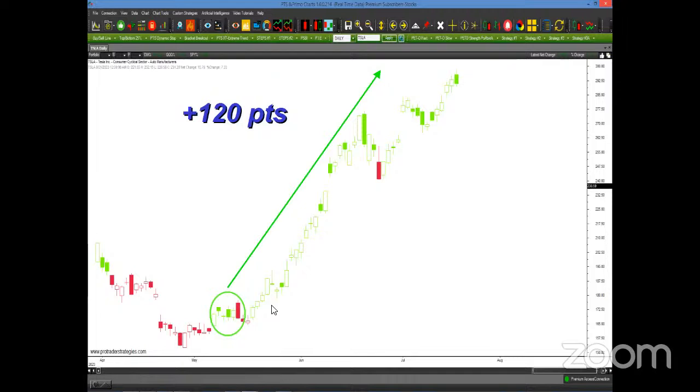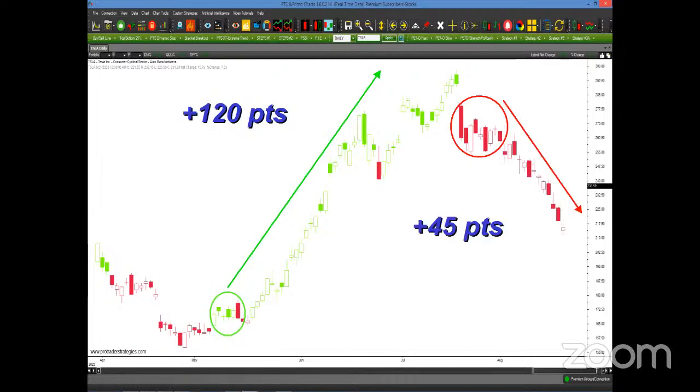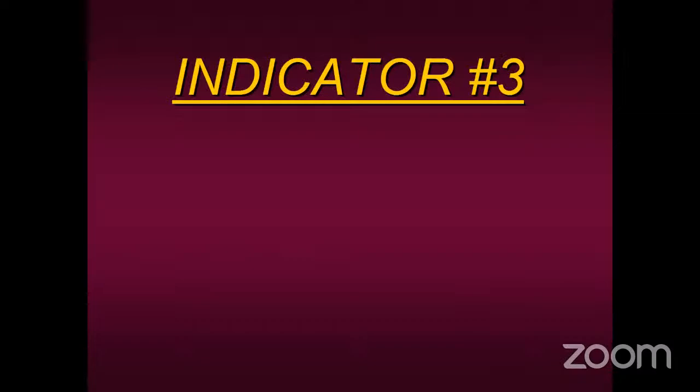But now look what happened. Once we got into the end of July, coming into this month, we have a number of red bars. And what do we see here? Now we see that same pattern, but now in the opposite direction. Now it's time to sell. And look what happened, 45 points coming into a couple of weeks ago to the downside. So you'll be learning exactly how to apply this and many other patterns.